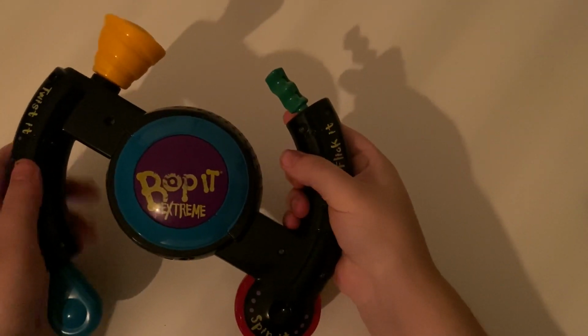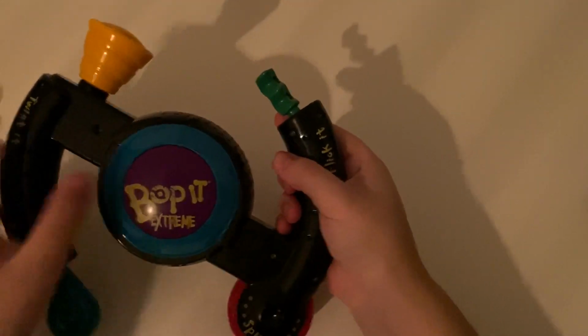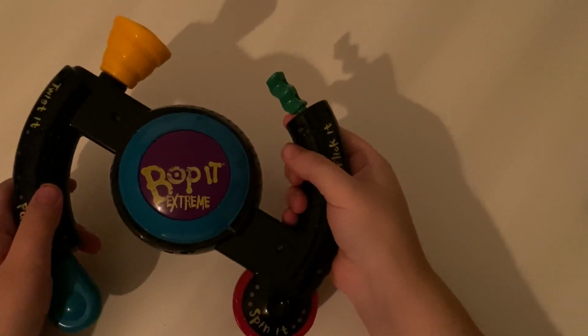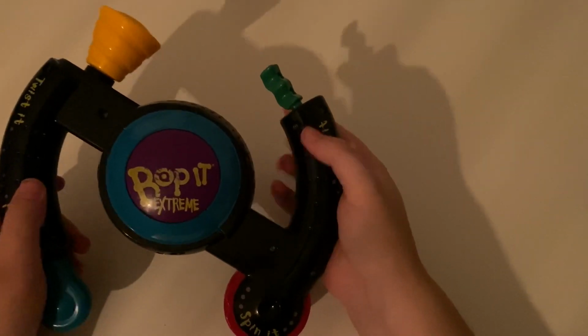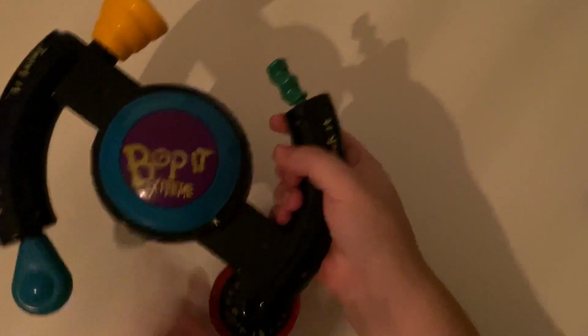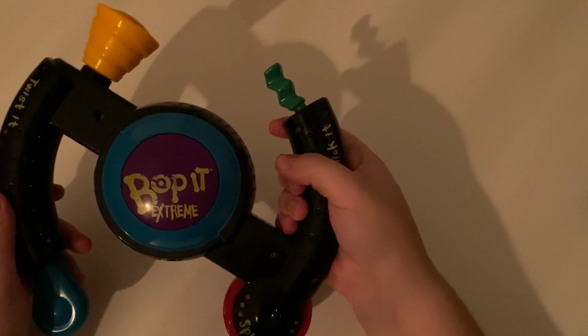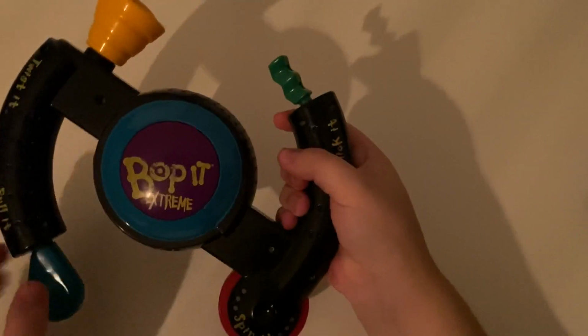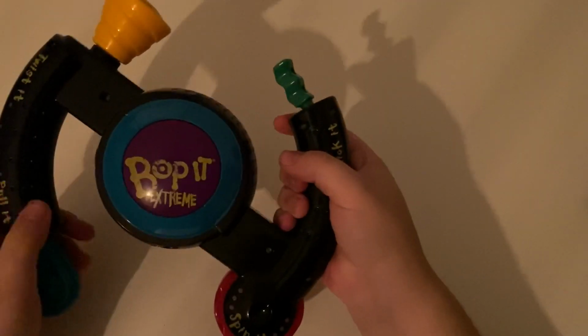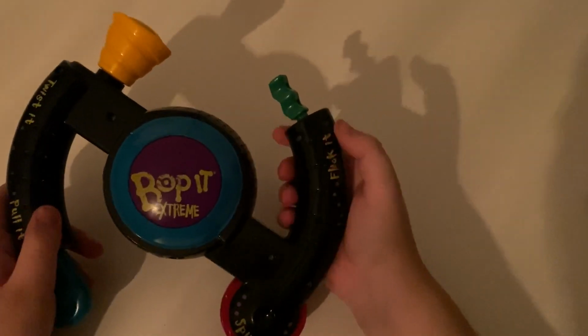Let's try again. Spin it. Bop it. Twist it. Bop it. Ow! Again! Bummer. Score. Alright, let's try again. Spin it. Twist it. Let's try to hit it harder. Spin it. Flick it. Twist it. Bop it. Spin it. Twist it. Bop it. Bop it. Ow! Again! Oh boy. Score. Oh boy, indeed!